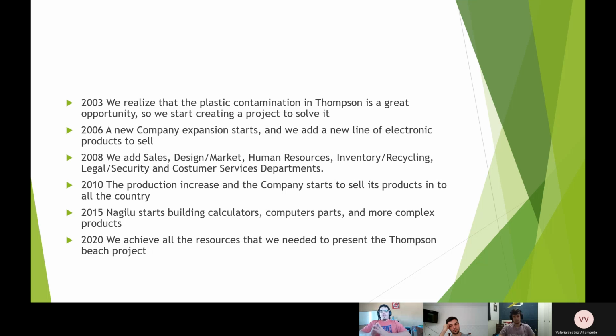In 2003, we started planning how to clean the city, starting from Thompson Beach. We made a project and wrote down everything we needed to make it happen.